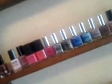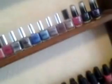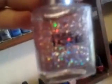This one I got recently from the Petite, about $1.50. It's called Mystical. It is such a pretty glittery nail polish. You can actually wear this by itself. Now here's the one that you guys know I'm nuts about. I've got two bottles of this. This is Pure Ice Spitfire. Veronica's the one that introduced me to this. Love it, love it, love it. It looks good over almost any nail polish that I've tried.